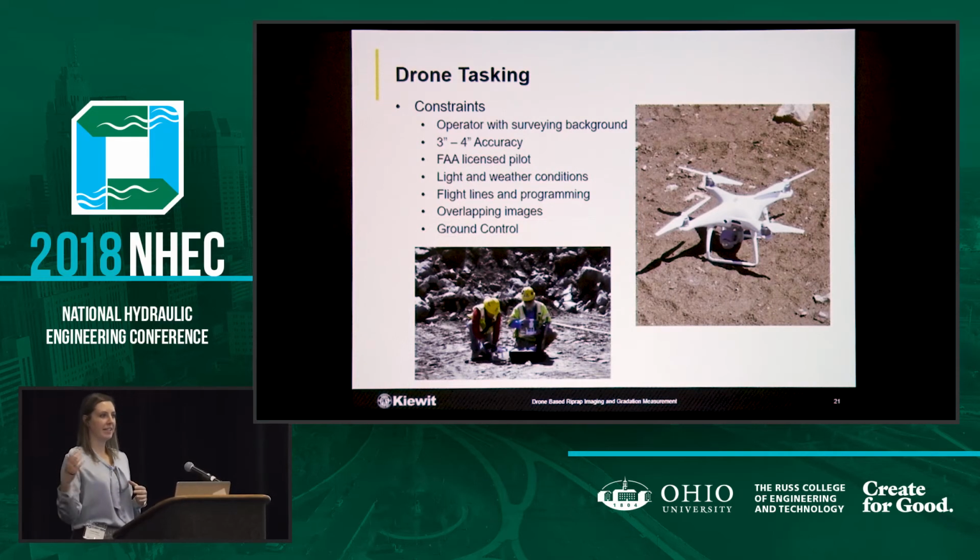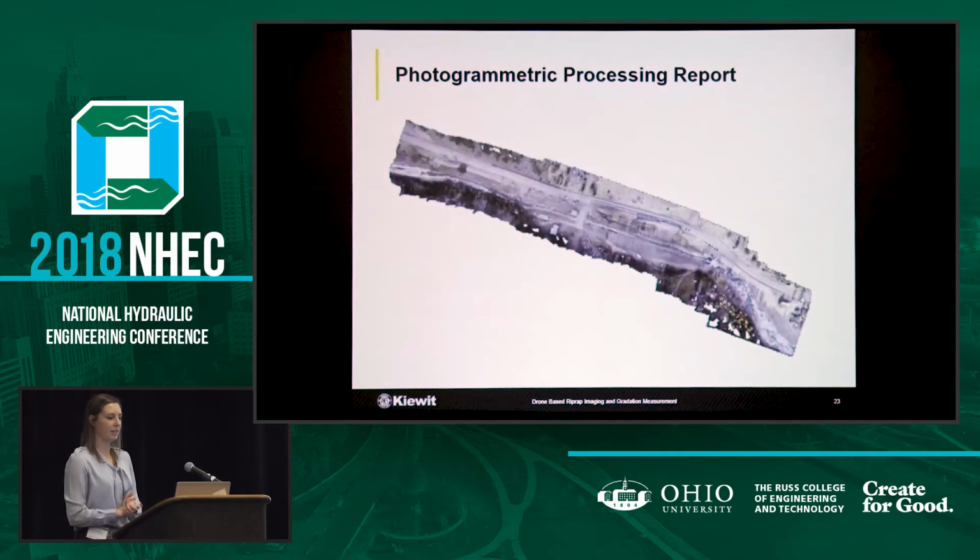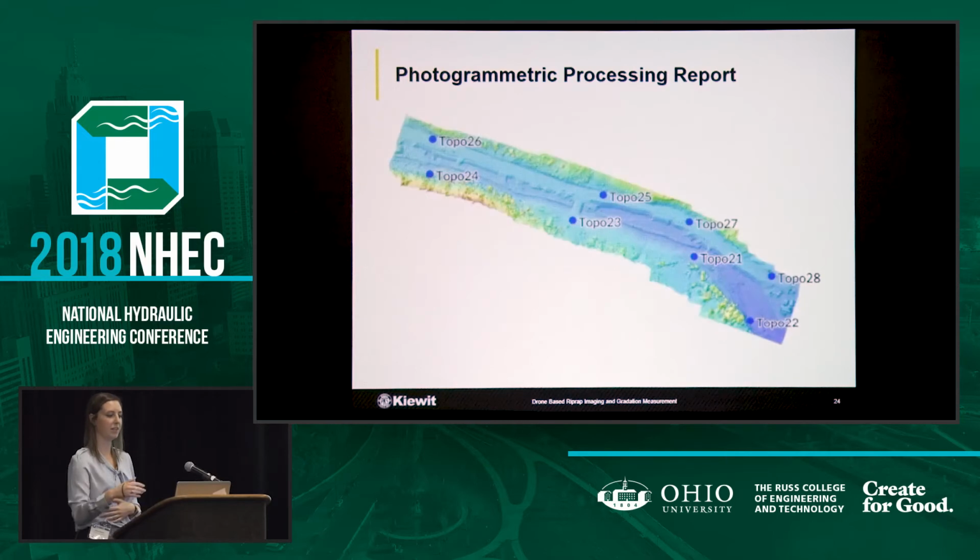And again, it's taking those 234 images and we put them into a program to stitch those images together. So that's how they were already flying the drones, and we were able to take that, which they use for those quantity and topographic purposes, and use that to prove to ourselves that we're meeting gradation quality, using the processing results and then taking that, putting it into a different program, and outputting some gradation classes. So those 234 images were stitched together to create this one single image. And then since they were using it for topographic, we were also able to create a DTM based on that.